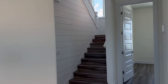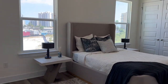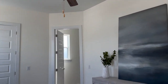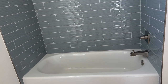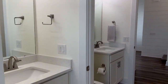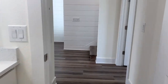This is the model home. I love the big wide shiplap they have going all the way up. You'll see more of that in just a minute. Some nice big ground floor bedroom. Big enough to be a primary, but it's not the primary. You've got a walk through here. Tub and tile surround sink. And then you go on through to a half bath that could be accessed from this room and guests in the living room.